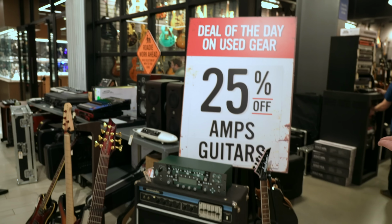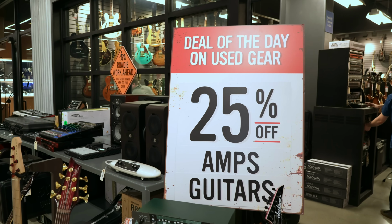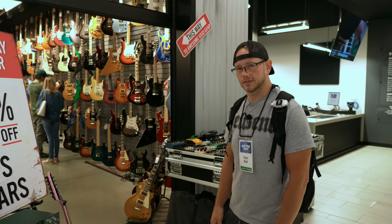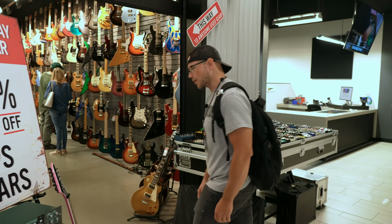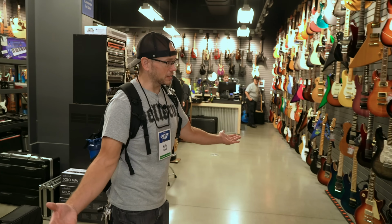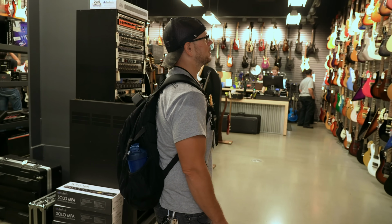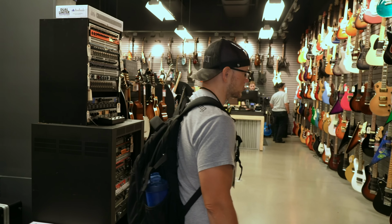Oh, okay, so apparently it's amps and guitars. So they're pulling a bait and switch, but in a good way, by adding something to the sale. I like it, let's go. All right, so since there's 25% off of guitars apparently too, we're gonna have to take a look at some guitars. I'm not really necessarily in the market for anything, but we'll see what we come across.